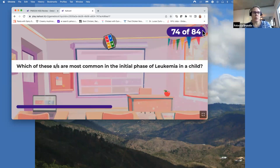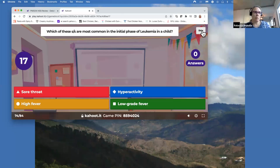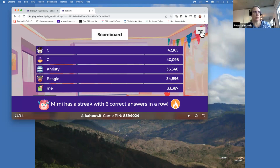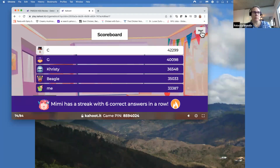Which of these signs and symptoms are most common in the initial phase of leukemia in a child? Sore throat, high fever, hyperactivity, or low grade fever? All right, so this one, pretty good. I think the key phrase here is the initial phase. So they're just starting to get sick. They don't really take a big hit to their immune system yet. So you're going to expect a low grade fever. As it goes on, you're going to expect to see higher fevers, but in the initial stages, general malaise and a low grade fever.